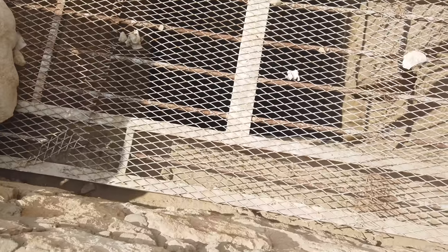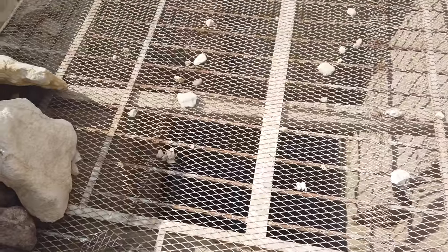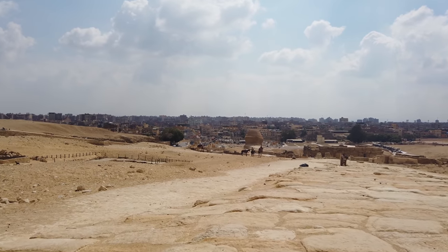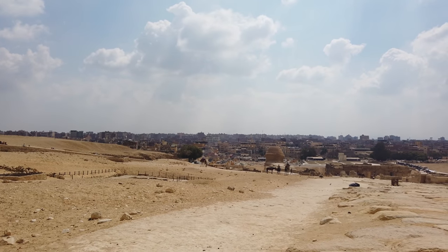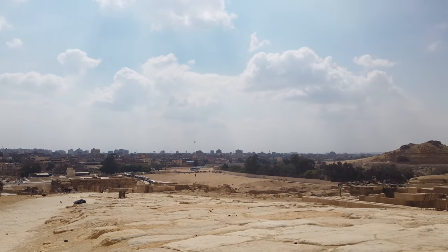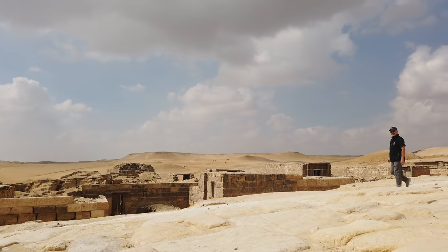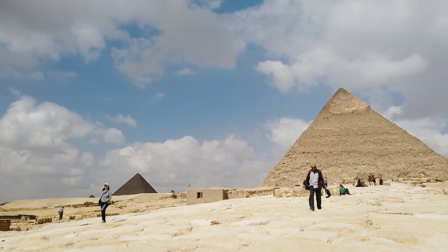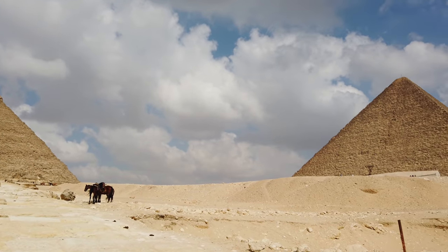Now, this is what the top part of the shaft looks like. This is the metal cover on the surface of Giza. And while the others are still exploring underground, I thought I would take a walk around the outside to give you an idea of what the Giza Plateau looks like if you've never been there. That is the city of Giza in the background, which is separate from the city of Cairo. We have the third pyramid, second pyramid, and the Great Pyramid.